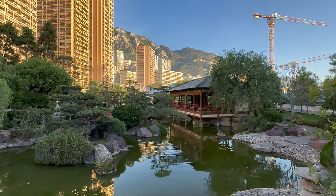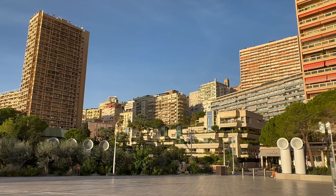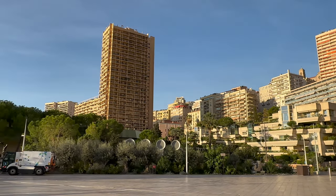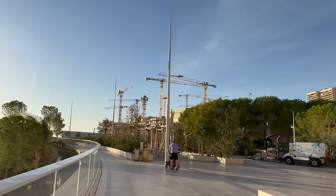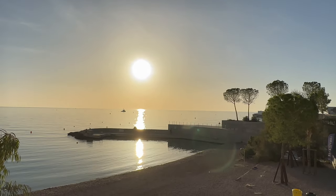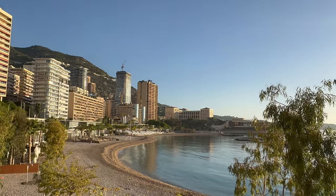Just come down for a post-breakfast walk from the Fairmont. Mayor Jars is straight ahead. It's an Indian restaurant here in Monte Carlo. And got Monaco's beach here, sunrise. Sunrise, saw it at breakfast. And there's the beach. 5 minute walk from the hotel.